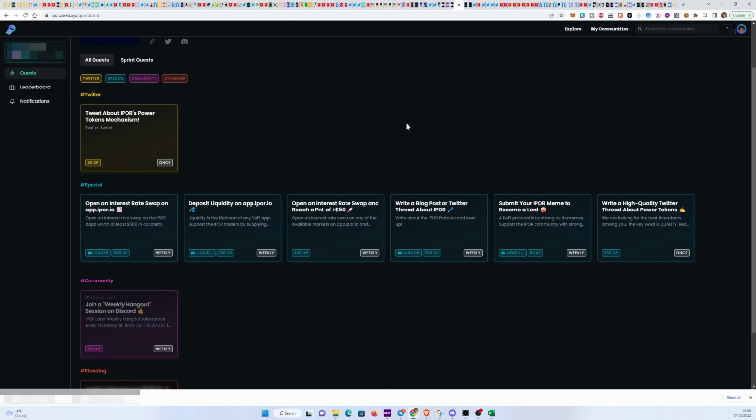So last time we did interest rate swaps, and you can do this weekly, by the way, guys. You can earn yourself 300 XP weekly, but the problem is it's going to be costing you $15 each time you do it. This one is a little bit cheaper. This one only costs 0.5%.